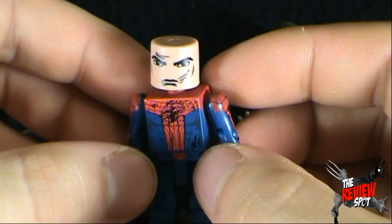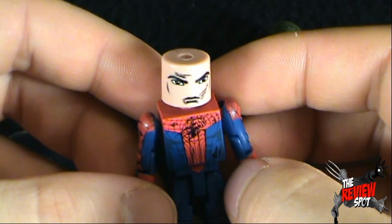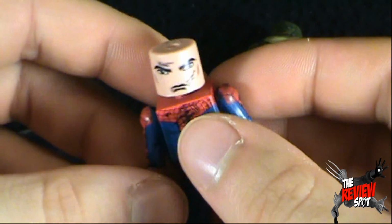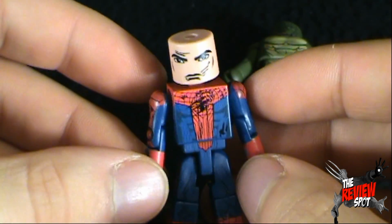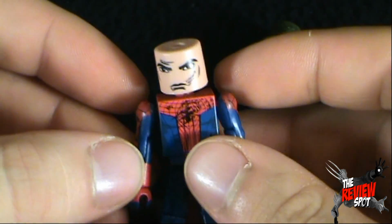I mean, you could say the likeness looks like Andrew Garfield. You could also say the likeness looks like just some white guy with scouring eyebrows. For all intents and purposes, that could look like me as well. That could be me. I don't know why I'm so downtrodden like that, but I would really love if I could be wearing this Spider-Man costume. Maybe one day.